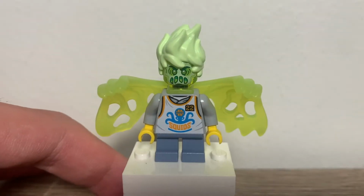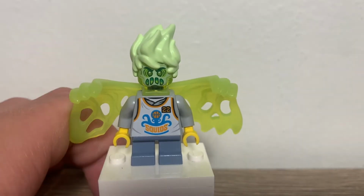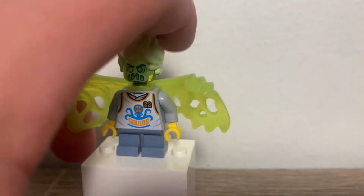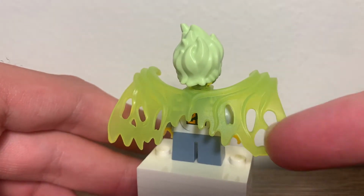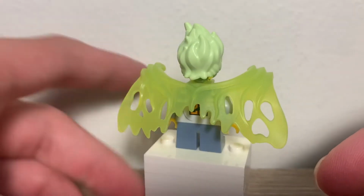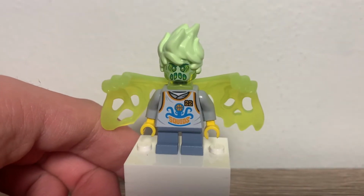This is Wade's alternate version. He does have these wings attached to him now. And he also has a very scary face. He also has Kai's hair in spring green, which I thought was pretty cool. His wings look awesome with those little ghost faces, as you can see. Those look awesome, and yeah, they look really cool. But that's it for the ghoulified version of Wade.